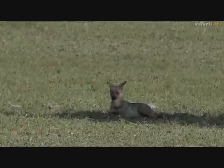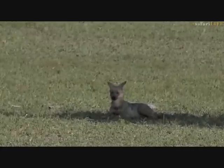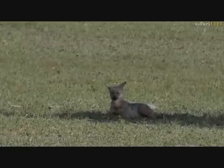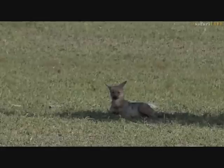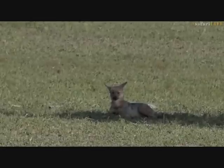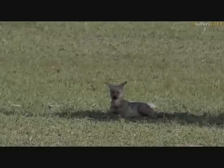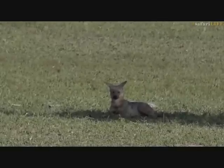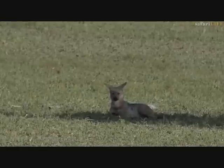Except this time I didn't use impala guts. I used watermelon, thinking that would be the best thing to catch a bush pig. And I caught side-striped jackal. So very interesting. They do eat a lot of the indigenous melons, and they will raid crops for melons and tomatoes and all sorts of things. So a great survivor and omnivore. They also eat quite a lot of insects.